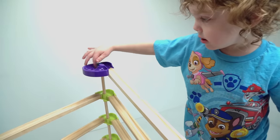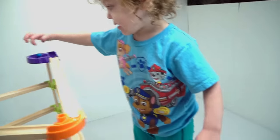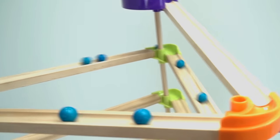You're gonna put them on the maze? And do it one at a time? Whoa! You wanna do them all at once? There you go. Ready? Yes, I do. Whoa! Watch that. Whoa!